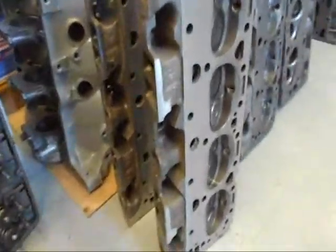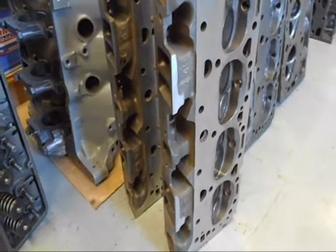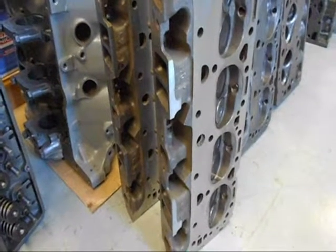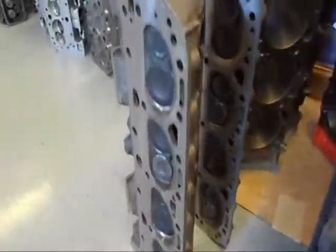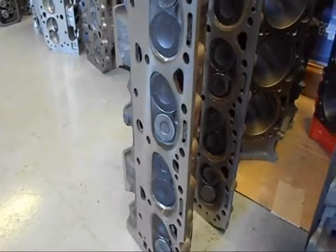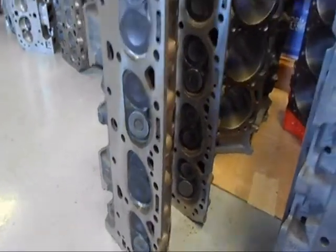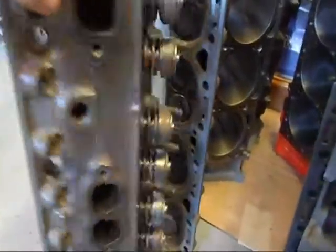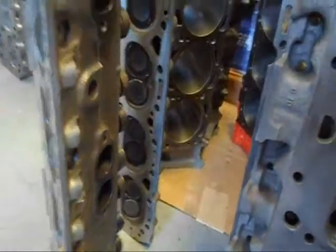They do have 105-pound springs in them, and with some PEP hardened valve keepers, O-ring umbrella seals, and they are fitted out with some GM 194 intake and 1.5 exhaust. And this particular set here has the PEP hardened screw-in rocker studs in it.